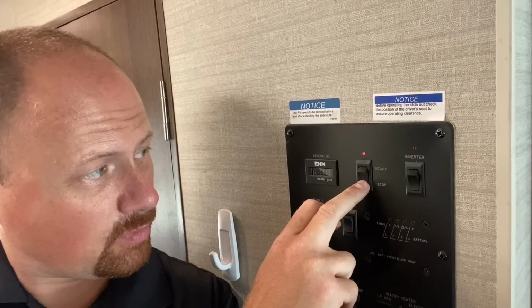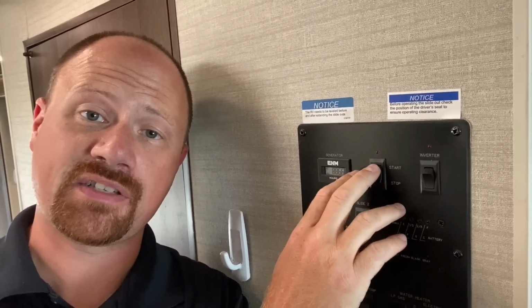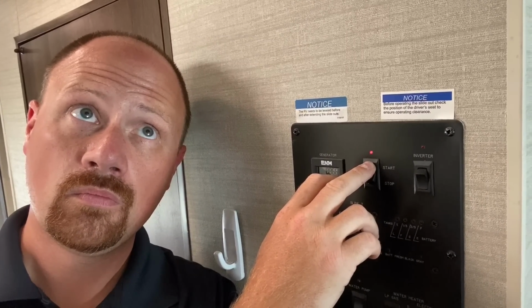Hitting the primer button here, we've got about 886.6 hours at the time that I start this. Naturally, I'm going to rack up a couple here. Took it a little bit. Seems to be running good. I'm going to kick on some air, see how it does.